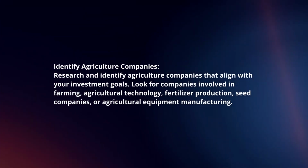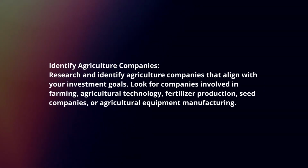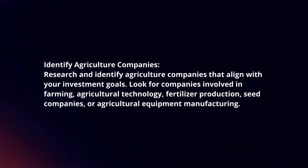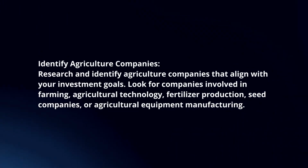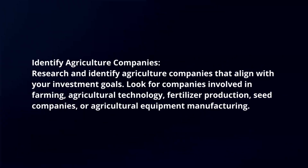Identify agriculture companies. Research and identify agriculture companies that align with your investment goals. Look for companies involved in farming, agricultural technology, fertilizer production, seed companies, or agricultural equipment manufacturing.